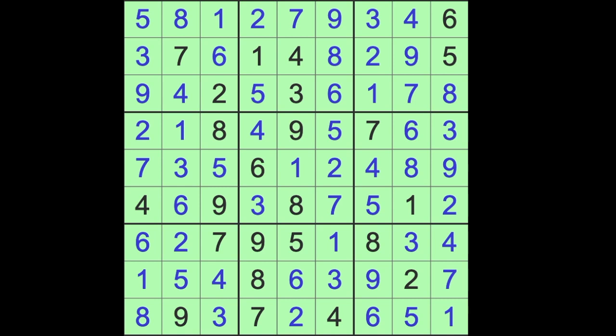Okay. That was tough for me to do that without pencil marks, I will admit. It's probably taken me a lot longer than if I'd used pencil marks, but, you know, sometimes you can get there without it, I suppose.